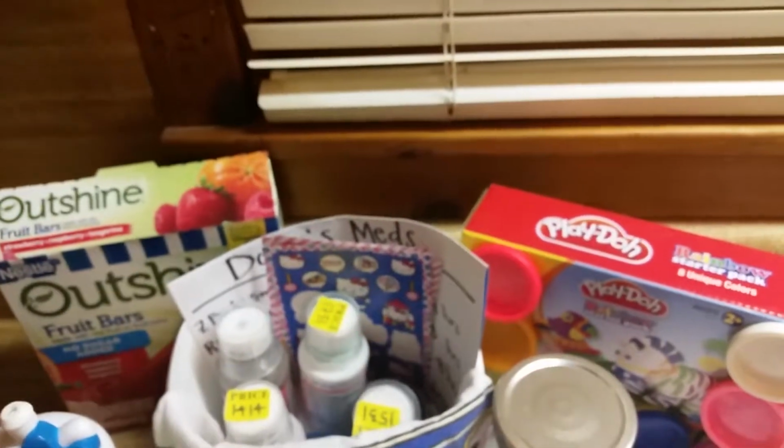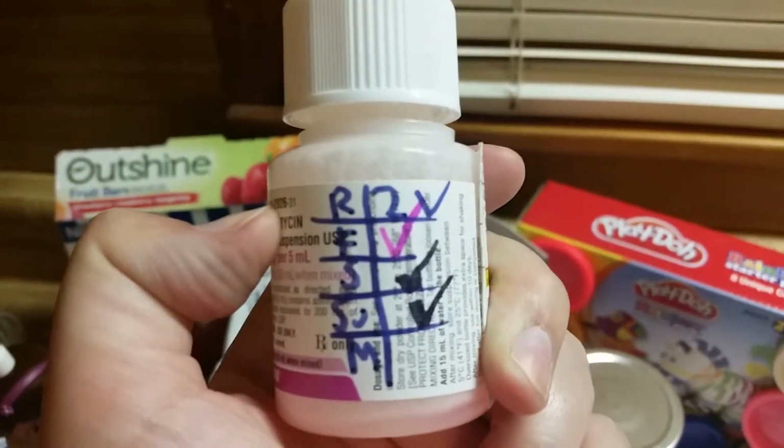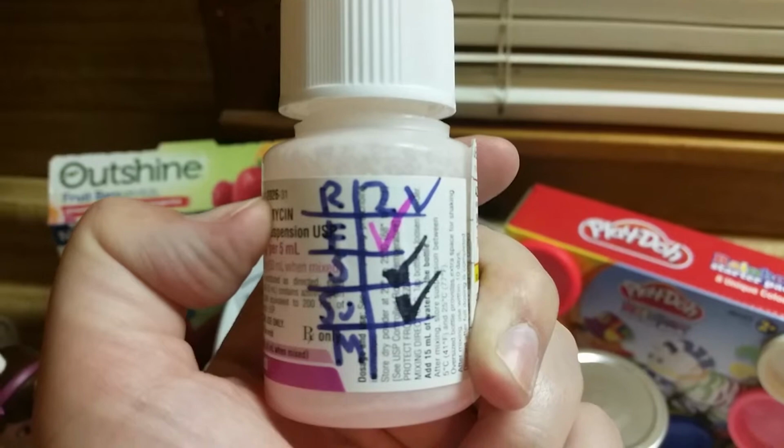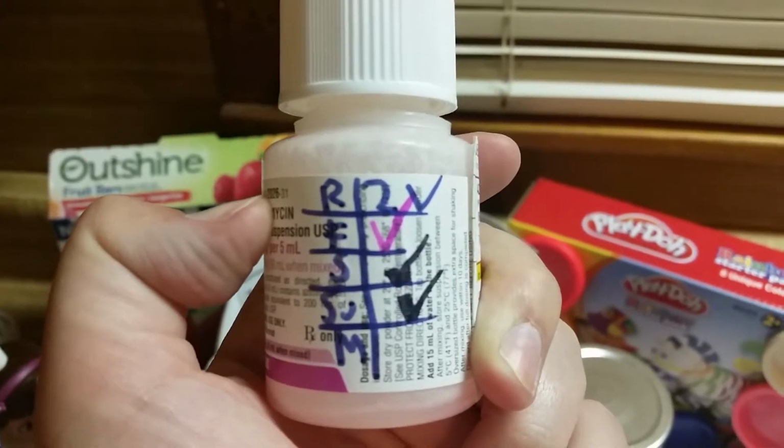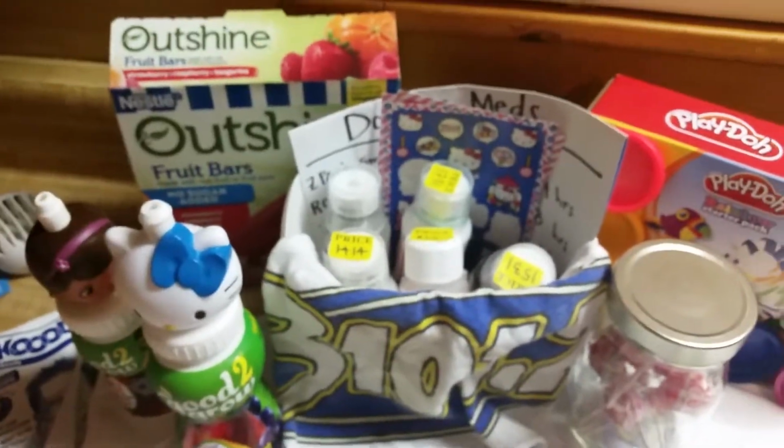Another really important thing, especially if your kids are on antibiotics when they're sick, is making sure that they take it every day. So I'll just take a Sharpie on mine and make a little rough table. After each dose, I check it off on the bottle so that we make sure that she's completed her course of antibiotics. So that's our sticker method for the meds. I've got some extra stickers and a pen that I keep in that tub just for reference as well.